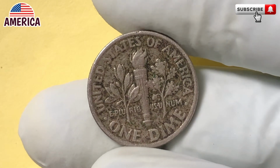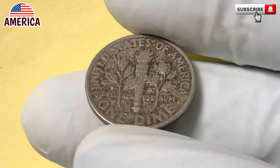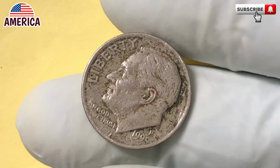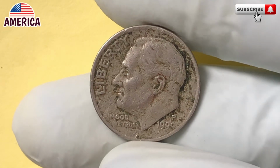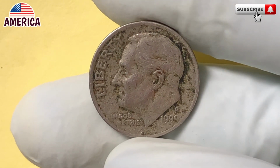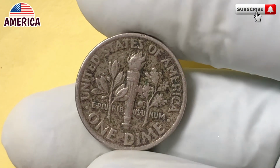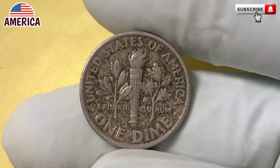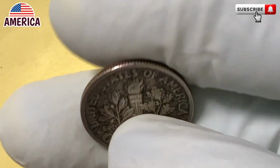Minting errors happen when something goes wrong during the production process, and these errors can make a coin extremely valuable. There are several types of errors that collectors love to find in coins. Double die errors. This is one of the most exciting and valuable types of minting errors. It occurs when a coin is struck multiple times by the dies, creating a doubled image on the coin.